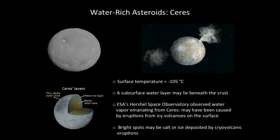And then now we're looking at water-rich asteroids. So this is the asteroid Ceres. It's the largest asteroid in our asteroid belt. It's a lot warmer than the other bodies that I've been talking about. It's a lot closer in. So it's a water-rich asteroid. And like I was saying, it's a little bit further in than some of the bodies we've been talking about. You can tell because it has a pretty warm surface temperature of negative 105 degrees Celsius, whereas Triton, we start out at negative 230. And so it's closer in.